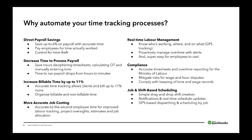But then on the management side of things, we have GPS tracking within the mobile app. So especially in the construction industry, when you're working on different clients and different job sites, having the GPS on the app, you can keep track of your employees from site to site. And that's super critical for a business owner. You never need to text or ask the question of where your employees are. You can check all of that from your TSheets dashboard.